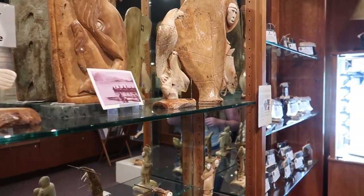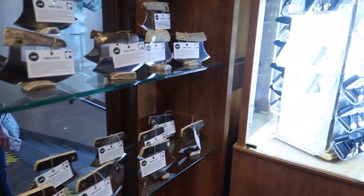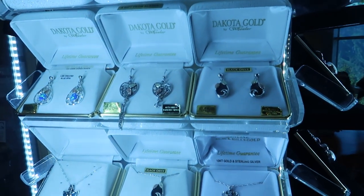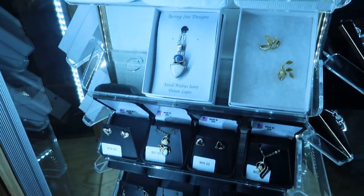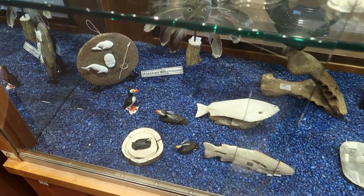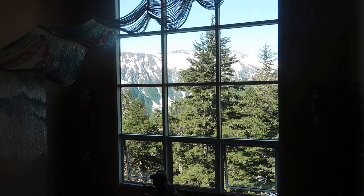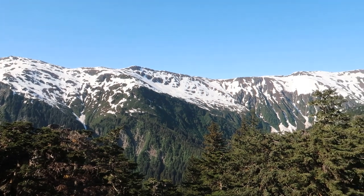There is a section that is made in Alaska, handmade gifts. Much better. They have some very beautiful jewelry here. I really like this necklace right there. A lot of really pretty stuff. This stuff is made from Alaskan whalebone. That's interesting. This beadwork is beautiful. And the view is also lovely. We're looking for the Raptor Center now. Really, this is quite a nice view from up here.